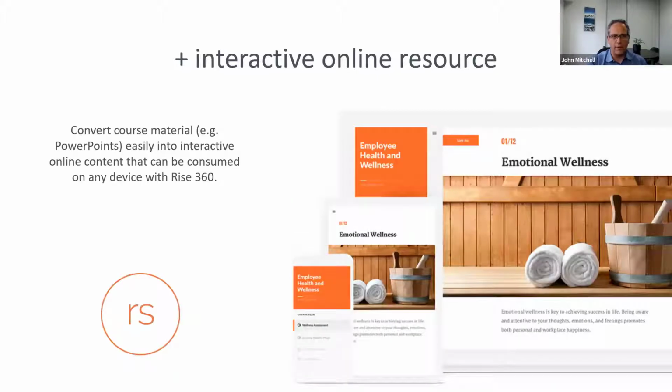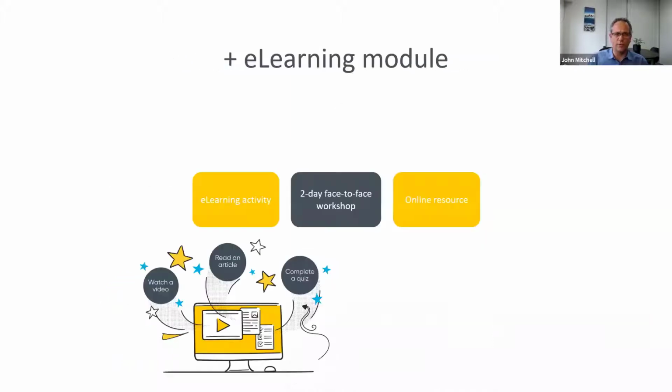Now, what's really cool out there is some really good tools. So Rise 360 allows you to take your existing material, so your existing, say, presentation slides that you're using during a course, or maybe printed material, and repurpose that into a really interactive and exciting piece of material that can be consumed on any device. So essentially, you're taking that material, you're using these really clever tools that allow you just to make it more exciting and interactive. It's the same core information that sits behind that material, the PowerPoints, the printed material, but it just creates a more dynamic and exciting environment for people to be able to consume. And then you can actually add in things like quizzes, like we talked about before, just to test whether people are picking up on that material. So, okay, like I said, adding an interactive online resource to the course.